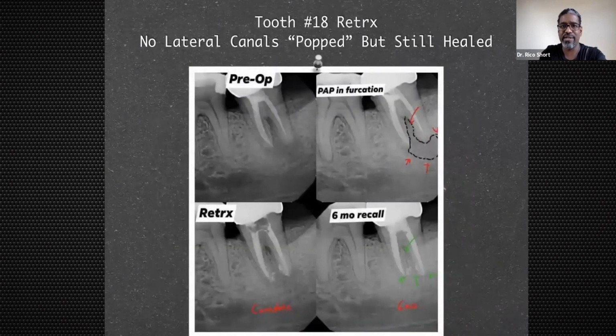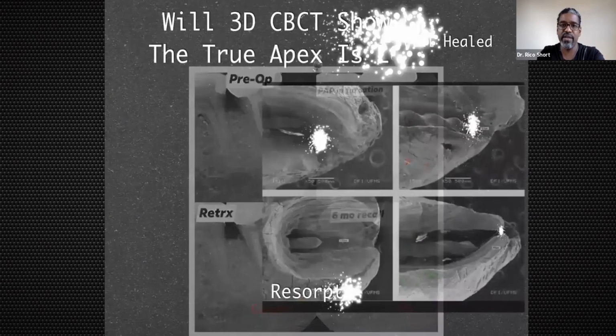So this is a case that I did on tooth number 18. We retreated this case, and there is a periapical pathology in the furcation. We did not pop a lateral canal, but the case healed up in 6 months very well.